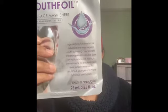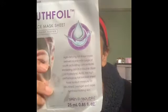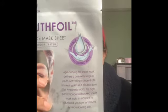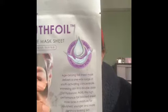The reason I got these is that they've got the ingredient adenosine in, which is what La Roche-Posay use in a lot of their Toleriane products, because it's a calming ingredient again for your skin. So I've got lots and lots of masks that I can use potentially after I use my microdermabrasion. It says it's got natural plant extracts, helping you to maintain healthy looking glowing skin. They've got so many really affordable masks.